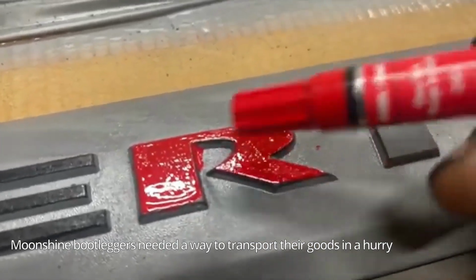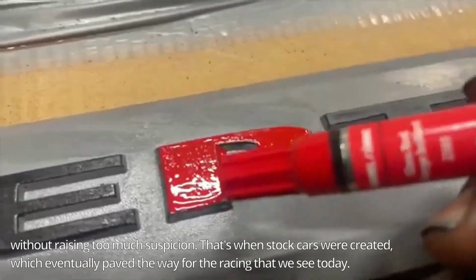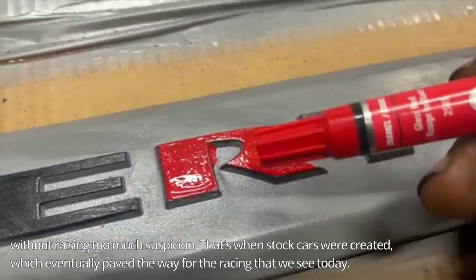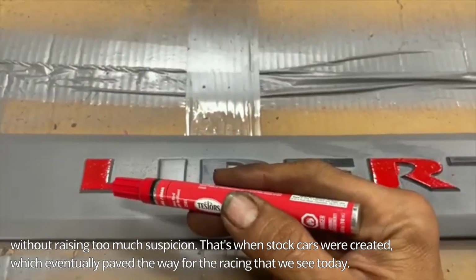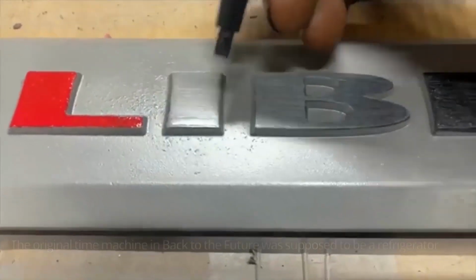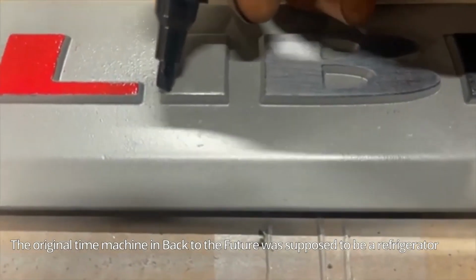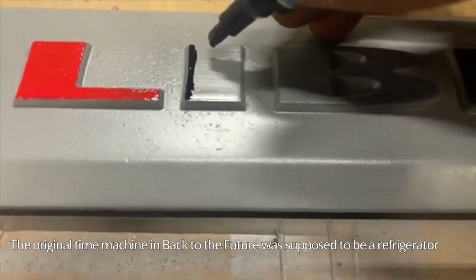Now, of course, once this dries, we can take some 3000 and knock all these bubbles down and it'll look very consistent. This letter was painted black. This letter was painted with primer. I think the one with primer actually pops a little bit more than the one with just black behind it. In order to use the paint marker to get it really thick, you have to let it flow off the tip. It's blotchy.